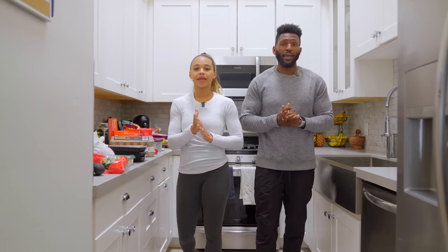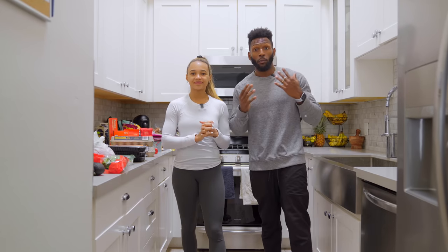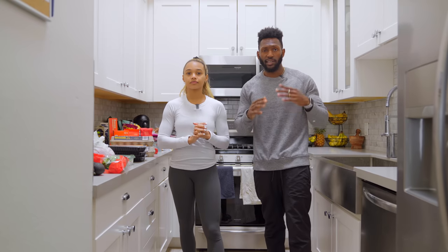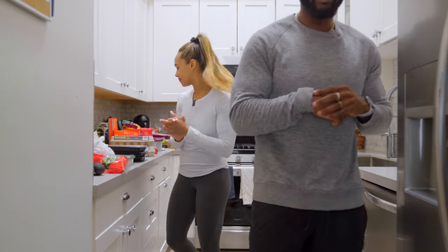All right, so as you can see, we made a little grocery run today, and we figured today would be the perfect time to take you through what a typical grocery run looks like for us and how it pertains to our goals, our workouts, and et cetera. So Toya, take us through the groceries. Let's see what we got.